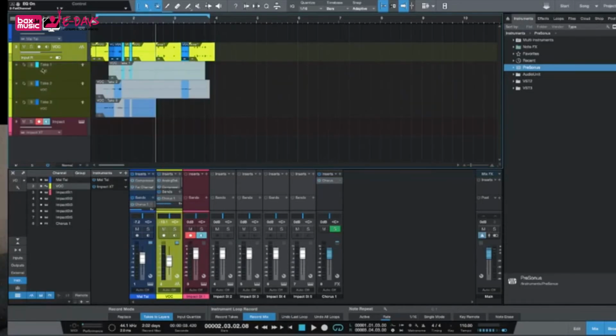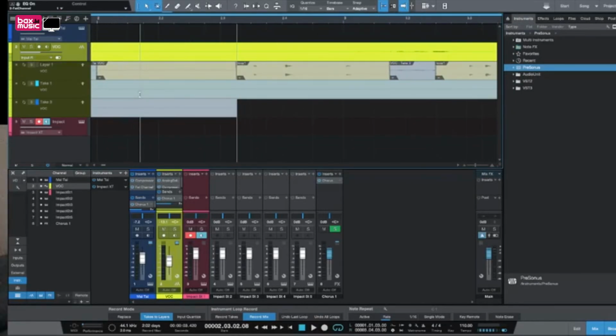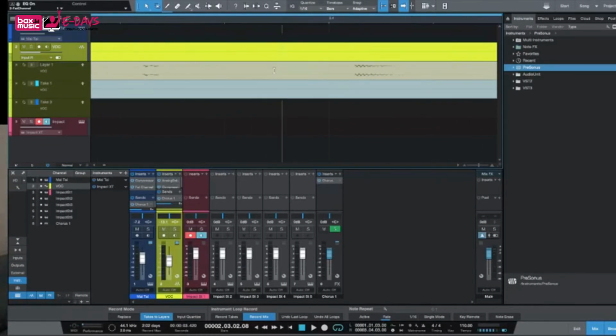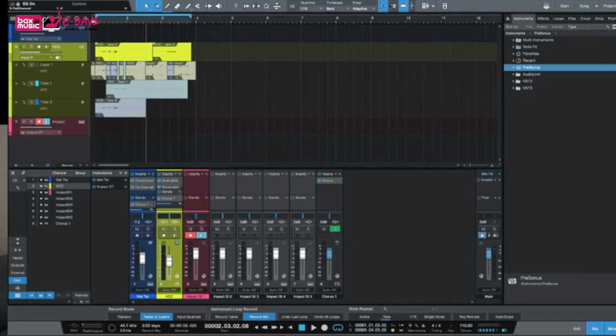I can expand my layers again, and I can also solo different takes to listen to what's going on, or I can promote one of my takes to be the main take at the top. So this is a really, really fast way of making edits on multiple takes. And your question is how accurate you can go. So you can really, really zoom right in there, and you can really make some individual precise changes for your takes. Okay, Gert, I hope that answers the question.